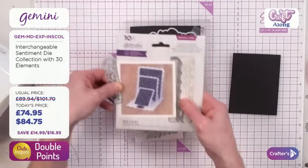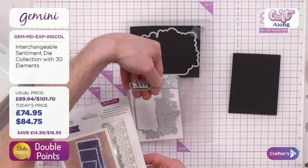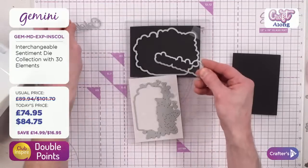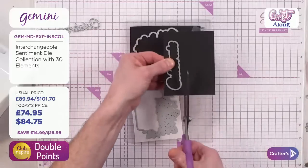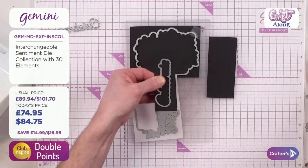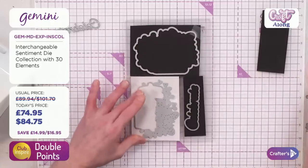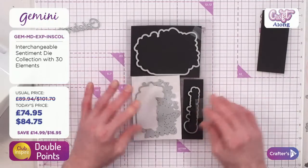And then we're going to bring in our triple easel, our ornate frames, but it's just the sentiment from this one that I'm wanting. You might choose to use a different one. So for this one, let's use the outside die, and we're going to pop that onto our black card, trim down, pop that one into place, secure that one onto our plates, and then we're going to run this one through.